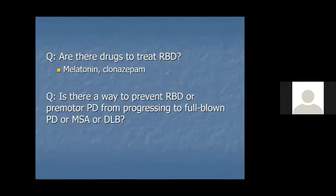And then a follow-up question that many have submitted is, are there drugs to treat REM behavior disorder? And the answer is the most common one that we prescribe.